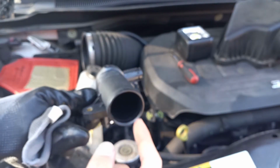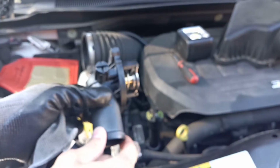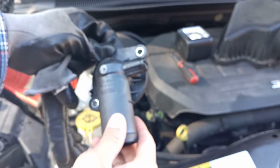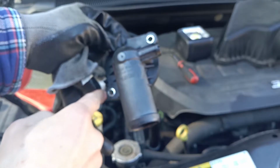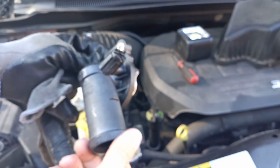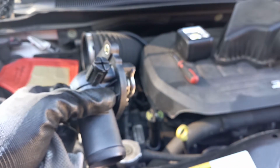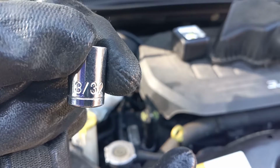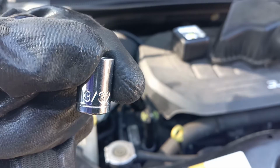So this is a hose that goes to here, and if you look here, you see actually only 2 places for the screws. One to the top, one is the bottom. So next step is to remove that 2 screws off the thermostat. So this time it is a 13 32 adapter.